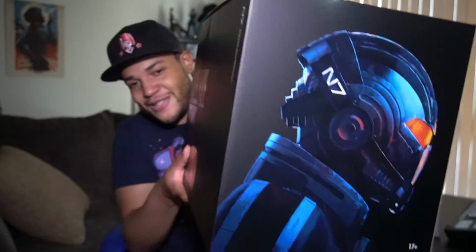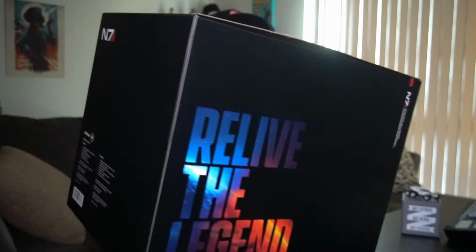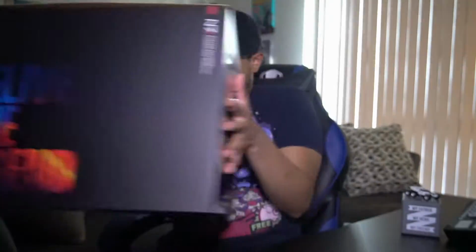But also, here's the box with the N7 on it. Relive the Legend. It says the same thing on this side as well, and then just the N7 there, and then as you saw, the Legendary Cache. I gotta be careful with this thing. Actually, I'm gonna do this down here and then take stuff out one at a time.